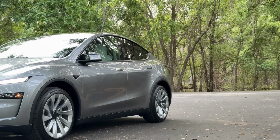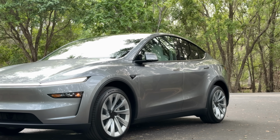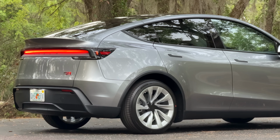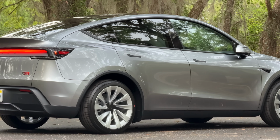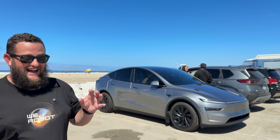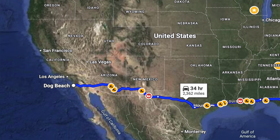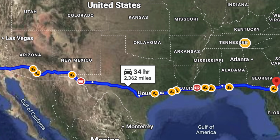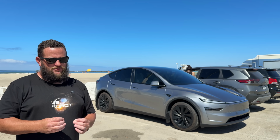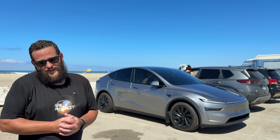This car right behind me is our brand new 2026 Tesla Model Y Juniper, and this thing represents the latest and the greatest from Tesla. The reason why we brought it all the way out here to San Diego, we want to test, is full self-driving really here? What we're going to attempt to do today is take this car all the way from the Pacific here in San Diego to the Atlantic Ocean, all the way in Jacksonville, Florida. Something like 2,400 miles, 100% on full self-driving. Is it possible without taking over? We're here to find out.